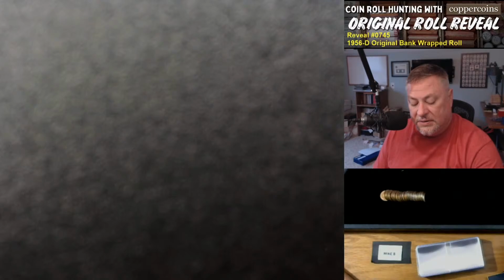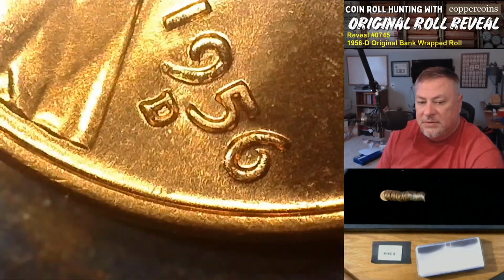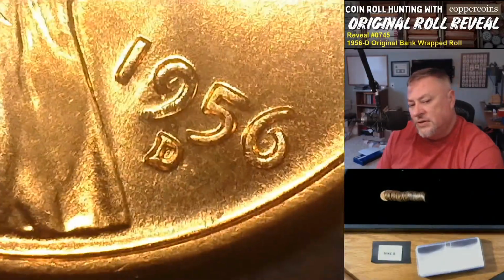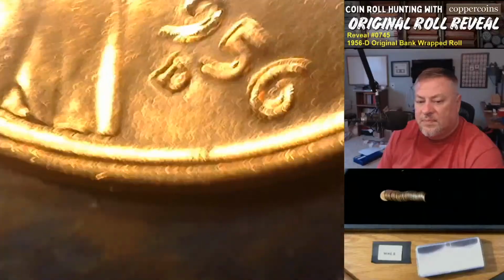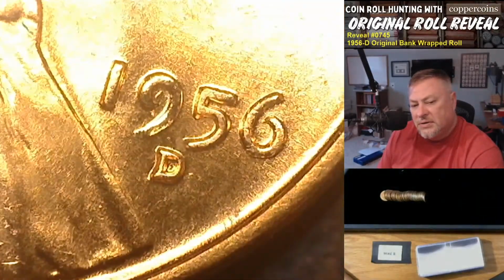Mike Birchman gets the next one. It's going to be coin number 16. Let's see what we've got for Mike. It's kind of an interesting looking coin, but it's not a die variety on the mint mark anyway. See anything going on there? Is this another one of the same die?